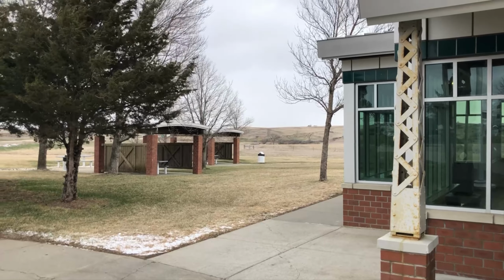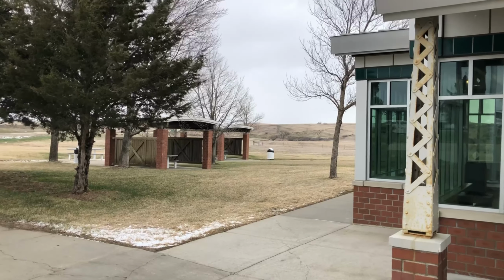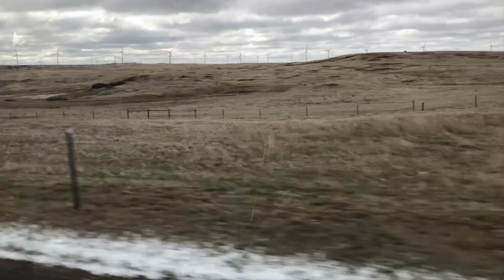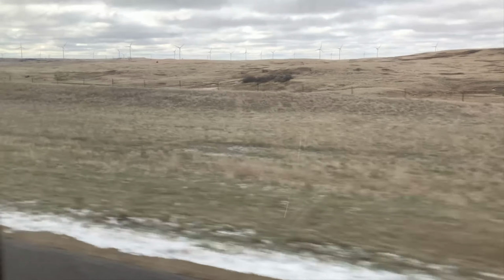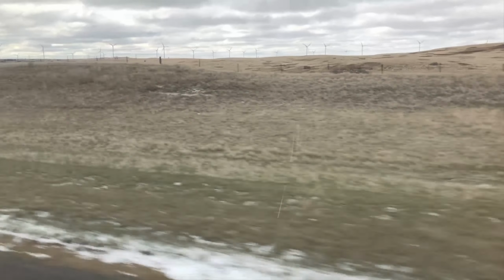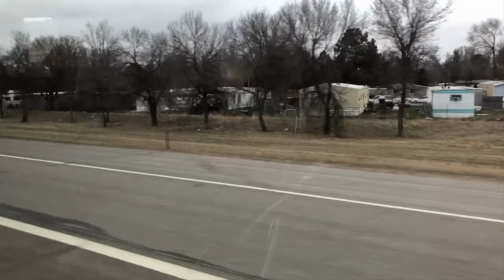Stopped at a rest stop. Tip if you're traveling with teenagers or kids, stop at rest stops, not gas stations, because then they don't buy stuff to fuel up and have to stop again. And just more North Dakota scenery, and we're not even to Bismarck yet. 3 hours to Bismarck, so here we are in beautiful scenic Bismarck, North Dakota.